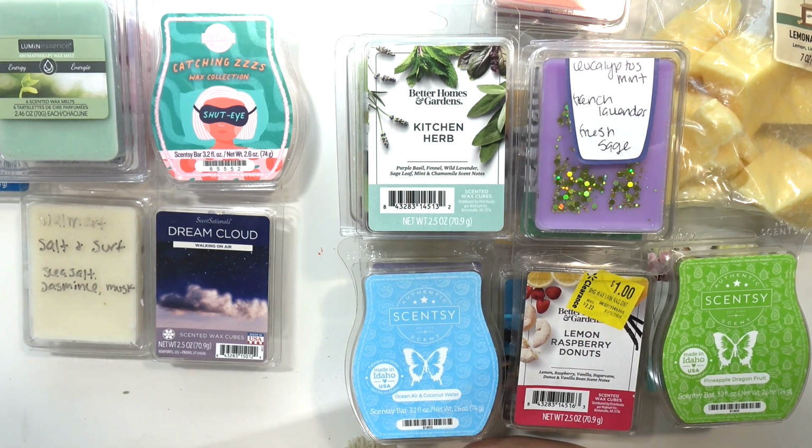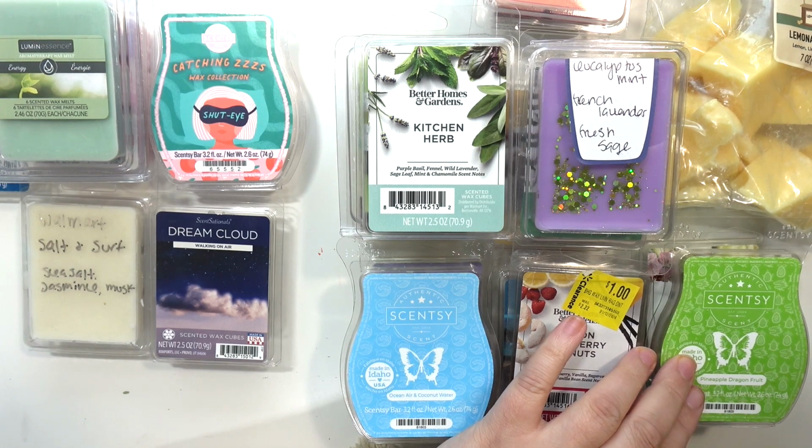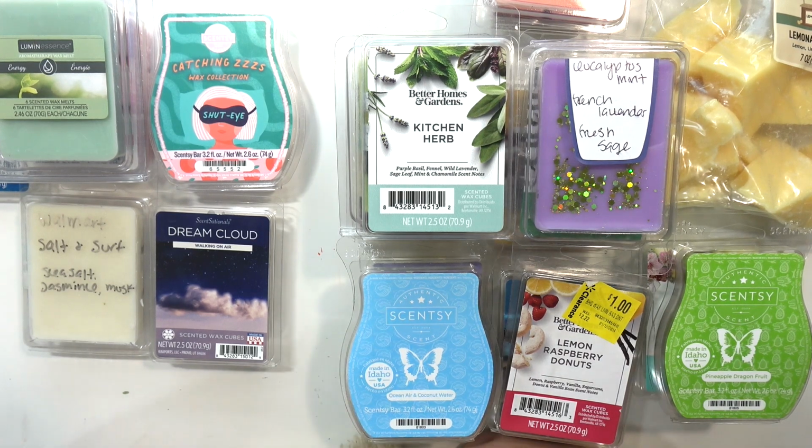I'm going to be brave. Although I have to wait probably to melt this until at least next week, because I'm not going to melt it if he's not going to be here for long. I'll probably melt this over the weekend. That's a good plan. I'll melt this over the weekend so he can smell it as much as possible, and I don't feel like I'm torturing myself for nothing.